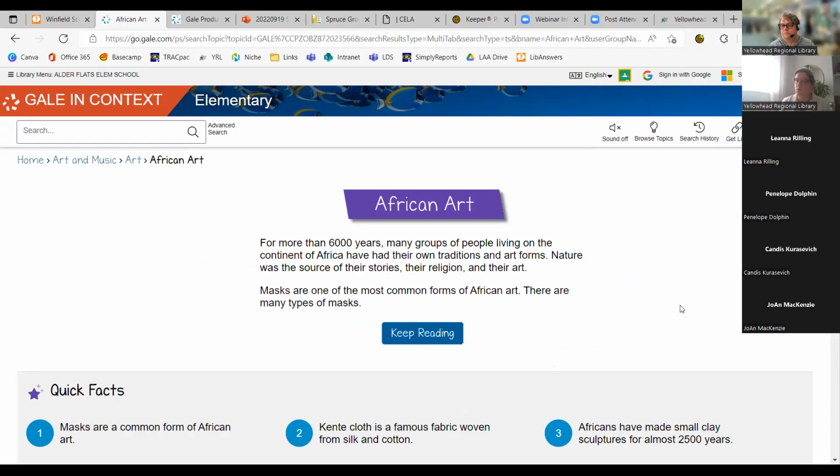Unfortunately, our subscription will expire at the end of December. So we had a 1-year subscription, and there's no plans in the works right now to renew it. So definitely get your teachers using it now, because it's a great resource. And hopefully your school divisions have now had a chance to assess the situation in terms of online e-resources, and are starting to make some decisions around what kinds of e-resources are going to be most appropriate for the schools in your division.